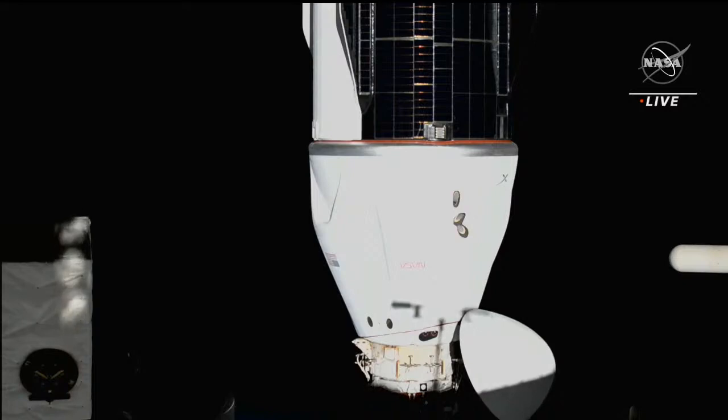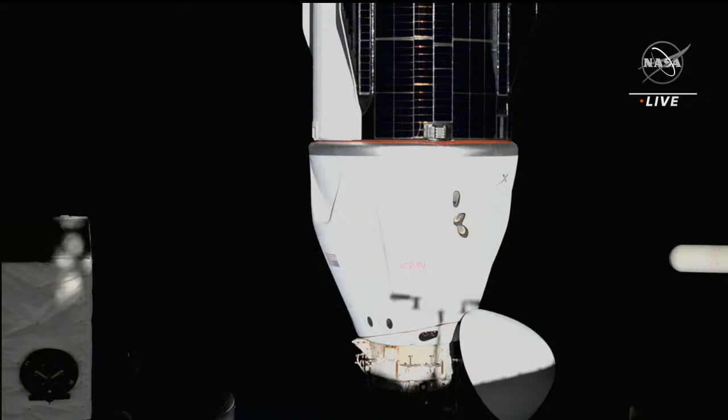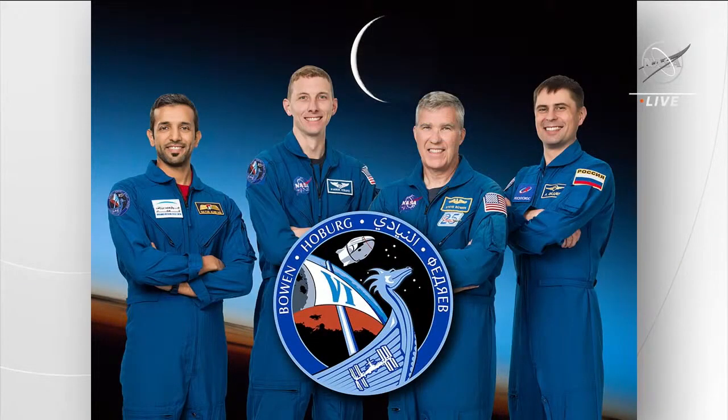This frees up the Zenith port for the arrival of the Dragon cargo vehicle on the CRS-28 mission, and prior to that, the Dragon Freedom spacecraft carrying the Axiom Mission 2 private astronauts. We expect Dragon to push away from the space station with NASA astronauts Steve Bowen and Woody Hoburg, Emirati astronaut Sultan Al Neyadi, and Roscosmos cosmonaut Andrey Fedyaev on board at 6:10 a.m. Central Time. Joining me from SpaceX in Hawthorne to walk you through everything today is Jesse Anderson.